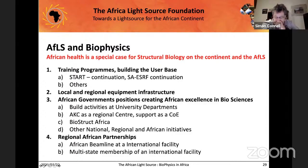For example, we have SA ESRF, but could we build from that towards regional ones. And I'd like to say we really are beginning these conversations, and international organizations are assisting us. So for example, there's a very active conversation right now together with the IAEA and the AFRA program within the IAEA. So let me leave it there. Thank you very much for the opportunity.